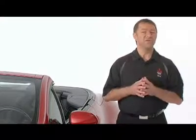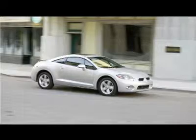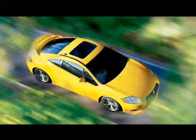This is the latest edition of the Mitsubishi Eclipse Spyder, a car that turns heads as quickly as it turns corners. The Spyder comes in two models. The 162 horsepower GS powered by a 2.4-liter four-cylinder MIVEC engine, and the Spyder GTP with a 265 horsepower MIVEC V6. Eclipse is also available as a two-door coupe in the same GS and GTP trim with the same four-cylinder and V6 engines. We've produced a separate product presentation video for the coupe, so be sure to check it out.